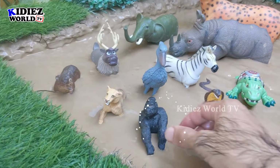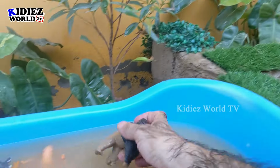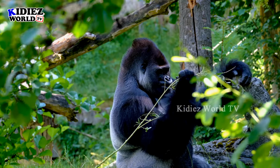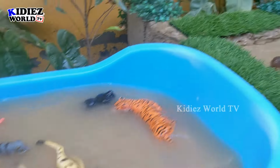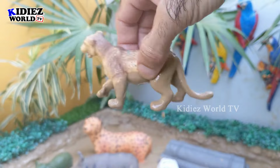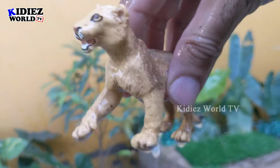And now the next one we have is the gorilla, which is no doubt a very, very big and wild African animal, which is totally muddy. So let's make him clean. Here we go, gorilla. And now the next one, we have a lioness, which is no doubt a very, very wild animal of Africa, a big wildcat and a carnivore animal. Let's make her clean. She has a big tail. Here we go, lioness.